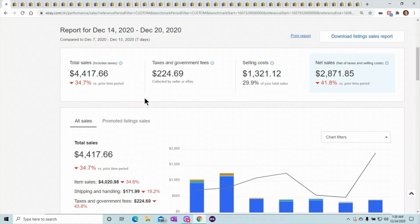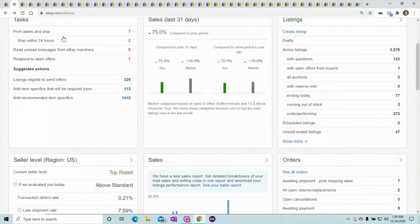Alright, let me start with the numbers. For December 14th through the 20th, I did $4,417.66, which was down 34% from the prior week, which was just amazing, so I knew I couldn't beat that again. Anyways, in the last 31 days, I am 75% up. Compared to the same period a year ago, I am 70% up. Here we go.